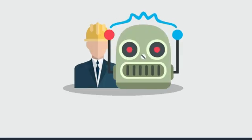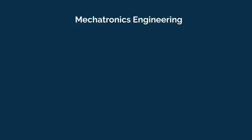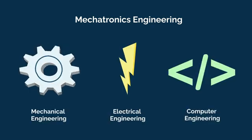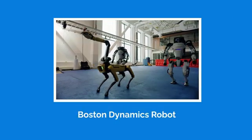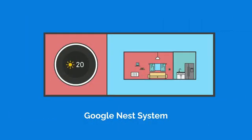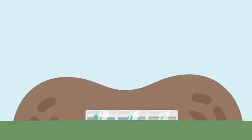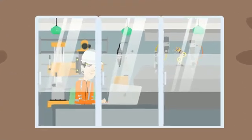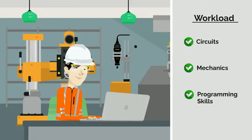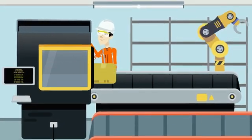To start, you might be asking yourself, what is mechatronics engineering? Mechatronics engineering is a dynamic blend of mechanical, electrical, and computer engineering that runs everything from the acrobatic advancements of the Boston Dynamics robot to the Google Nest system that watches over your home at night. But what exactly do they do? In a nutshell, you can find a mechatronics engineer applying their exceptional circuits, mechanics, and programming skills to develop the cutting-edge machinery and robots that are revolutionizing the world as we speak.